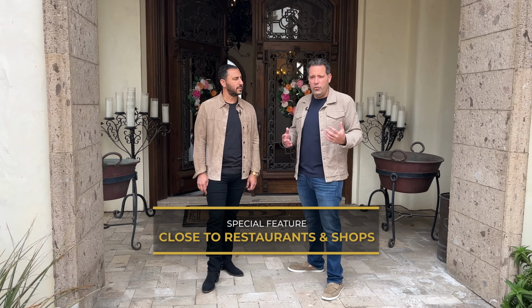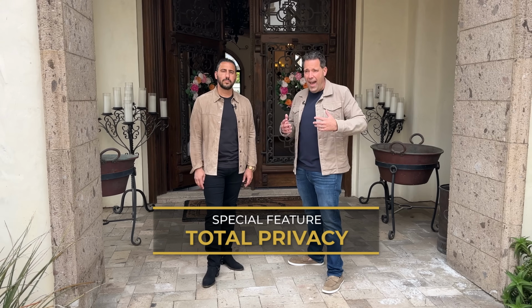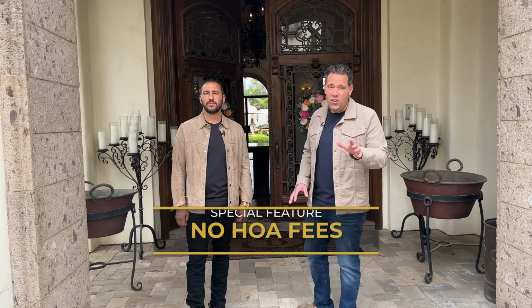The beauty is that most of the homes here sit on about 2-acre plus properties. So you have that privacy and you have more space that you don't get really anywhere else. And one thing that's super important about this property is you are outside of the architectural review and outside of their design guidelines. So you can pretty much have free rein with no HOA.